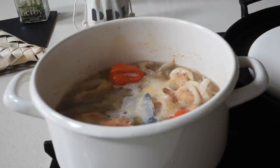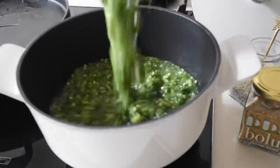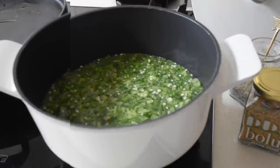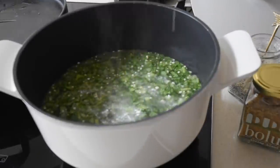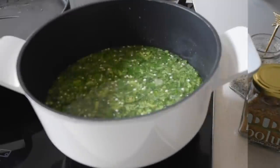So this has been simmering beautifully, and now I'm just going to move on to my okra, my chopped okra, which I've mixed with a little bit of water. The next thing is I'm adding my bicarbonate of soda, and that makes it slimy. You don't need to do that. You can, you know, omit that altogether.